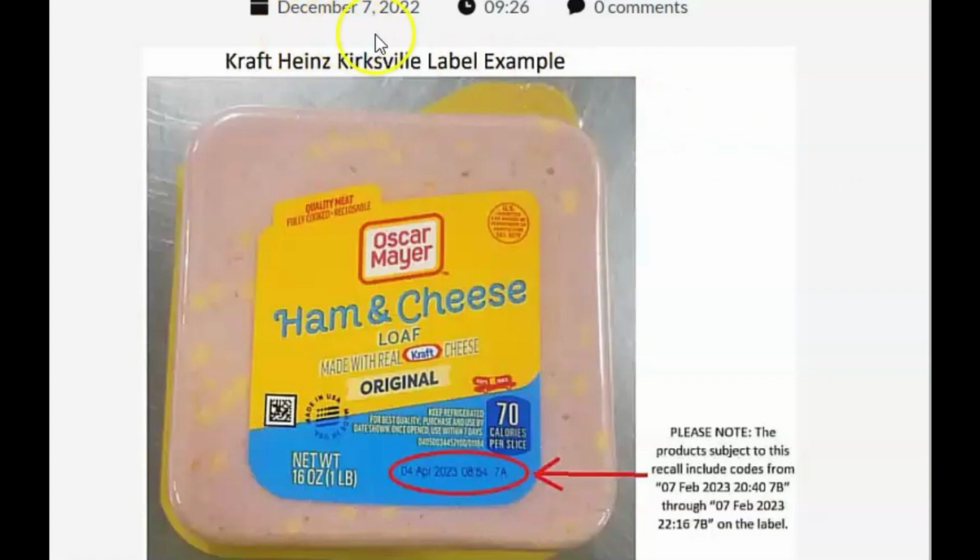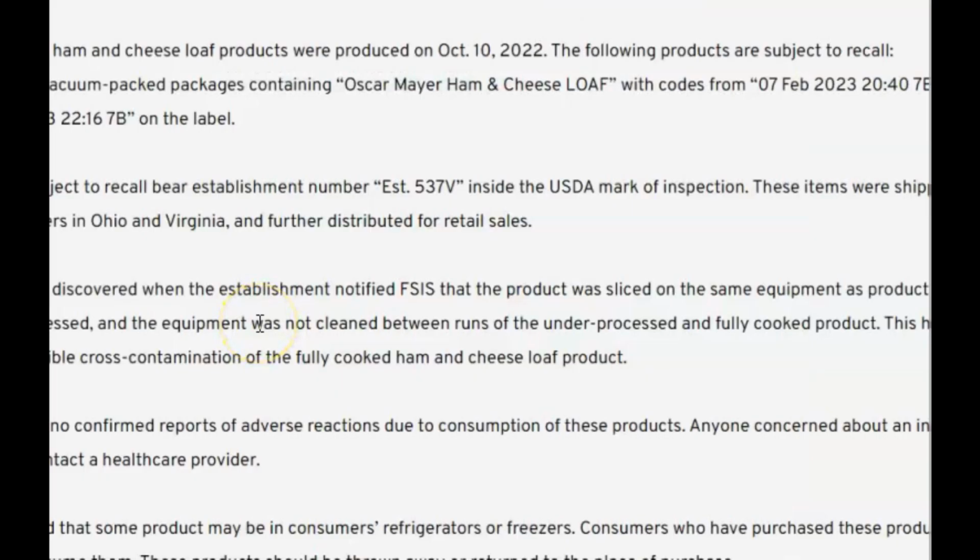And here is labeled December 7th. You know, there's probably other people like me that stock up when things are on sale. The problem was discovered when the establishment notified that the product was sliced on the same equipment as a product that had been under process, and the equipment was not clean between runs of the under processed and fully cooked product. This led to the concern of possible cross-contamination of the fully cooked ham and the cheese loaf product.